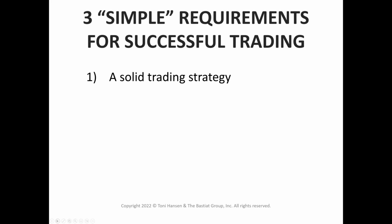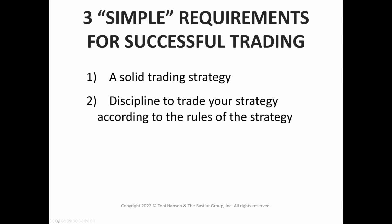and putting those orders on the books so that you can see and learn how to move them, and how do we adjust them as they're unfolding, and what do we use for target levels, and how do we change our target levels if the market is not following through the way it should be. The second thing that we need is the discipline to trade your strategy according to the rules of that strategy.